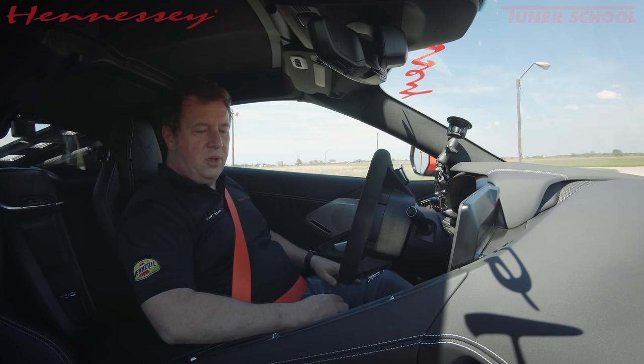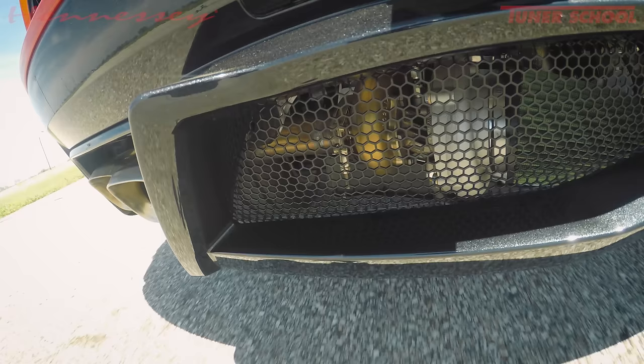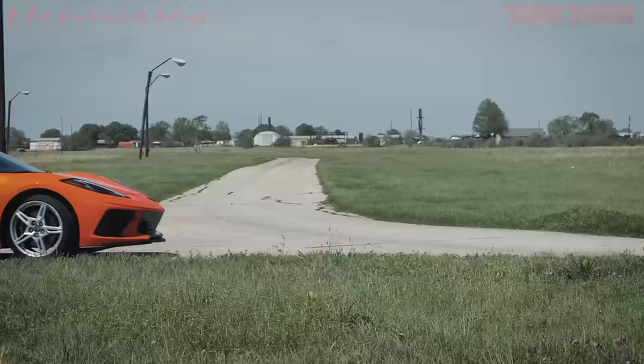We're just gonna put it in normal drive mode. We are in sport mode, and here we go. Still feels like it has the same really excellent drivability from the factory.